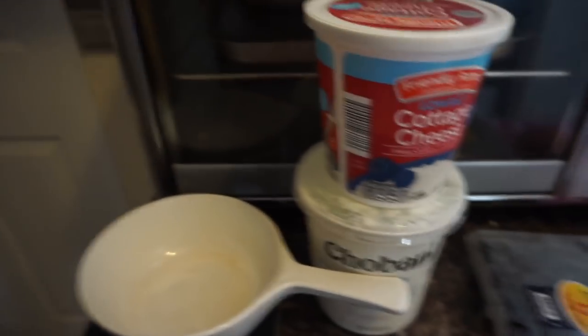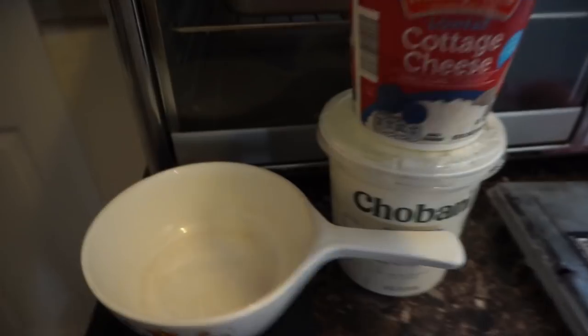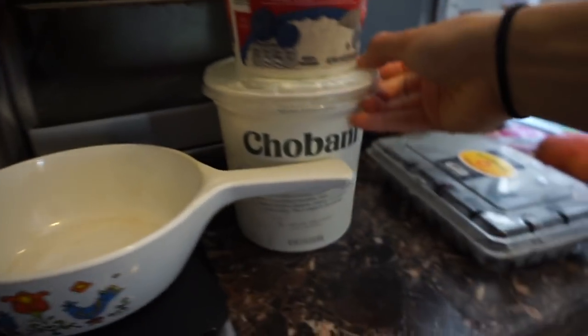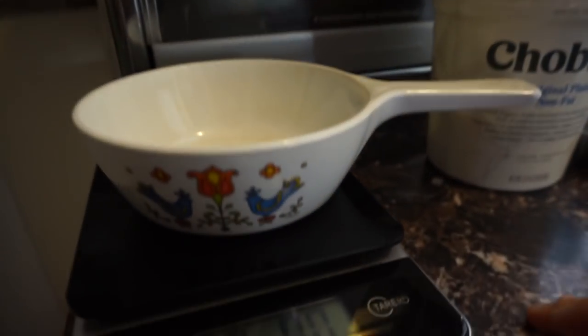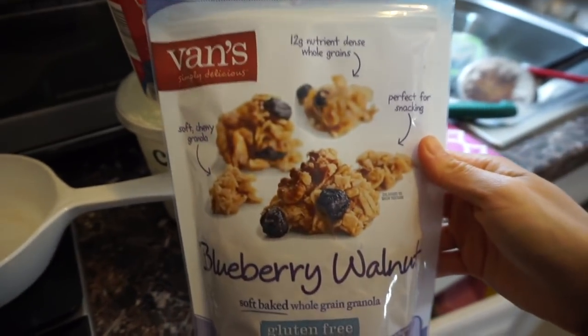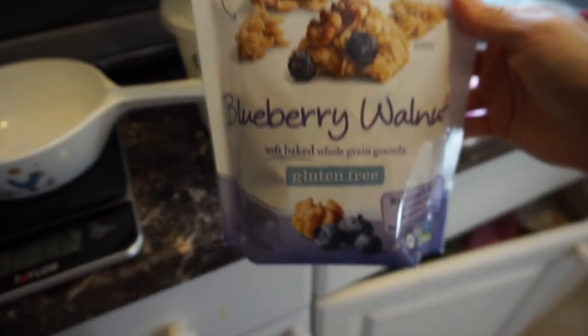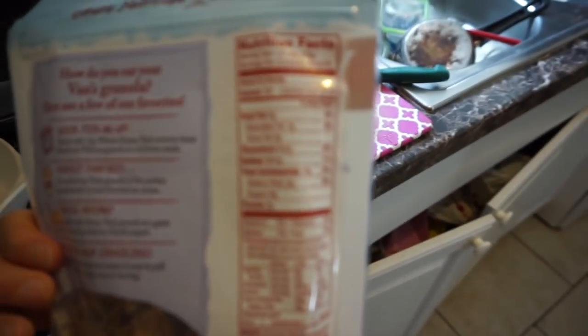Change of plans. I haven't gone to the gym. It's been 2 hours since I ate my first meal, and I'm craving something sweet. So I'm having half a cup of each plain Greek yogurt and cottage cheese. I'm going to make myself like a little yogurt bowl. I'm going to add 2 ounces of apple, some blueberries, and I found this at the store and it seemed pretty interesting. It's blueberry walnut whole grain granola. I'm having half a serving, which is about 15 grams.